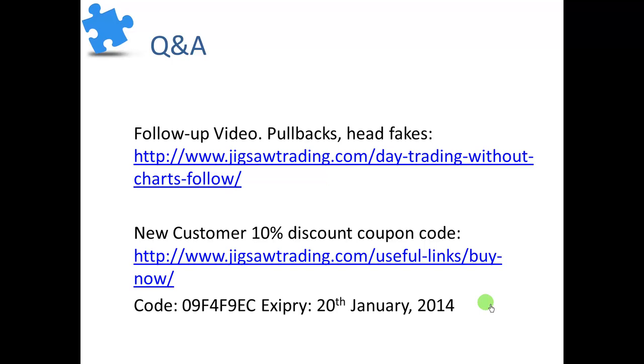Dimitri asks: does the market always rotate between high value area and low value area? Well, this is looking at intraday volume profiles. Your value area for the day might be a much wider range than just the particular high volume area that you're trading around. But generally speaking, yes, absolutely.